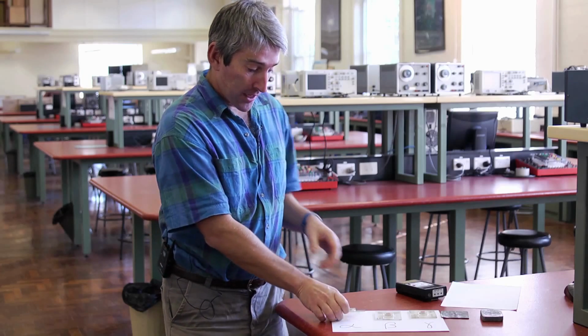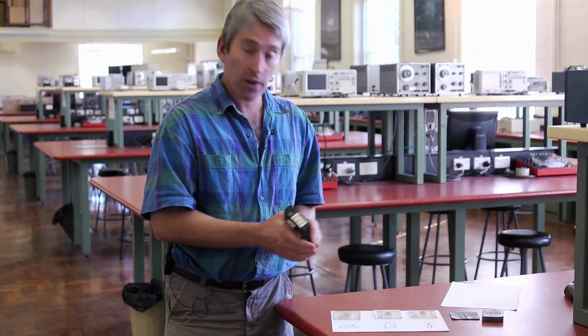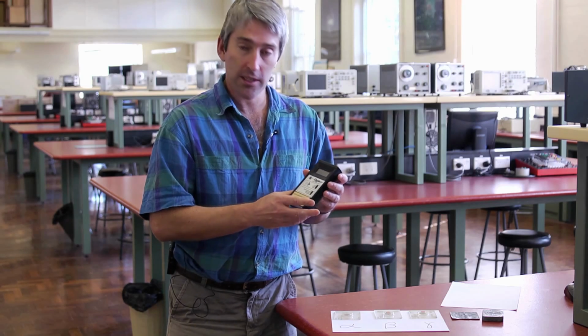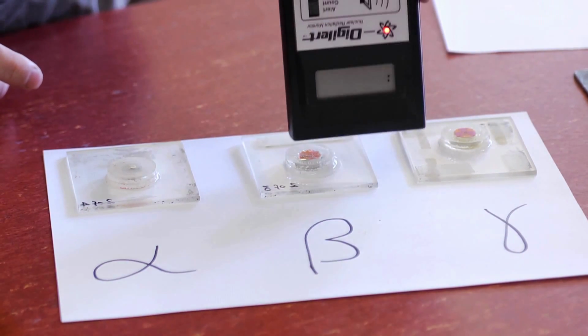And I've got an example here. I've got some alpha, beta and gamma radiation sources here. I also have a Geiger counter, which is a little device that gives off a click when it detects radiation. So I can hold it over the source. You can hear you get a lot of clicks.